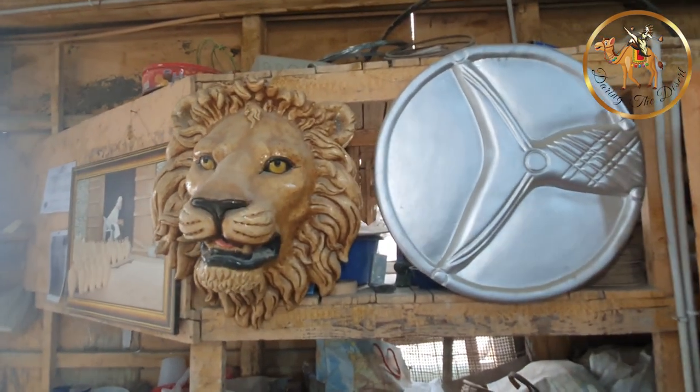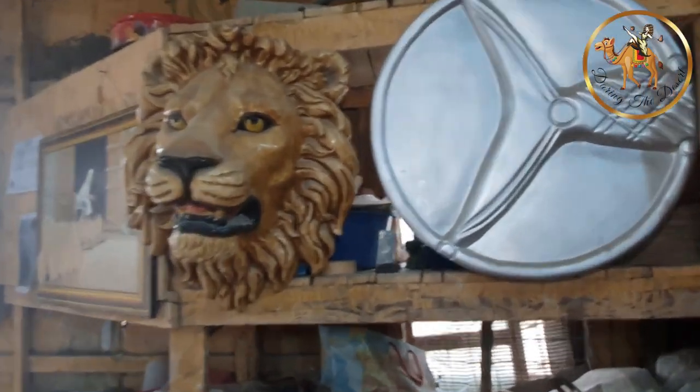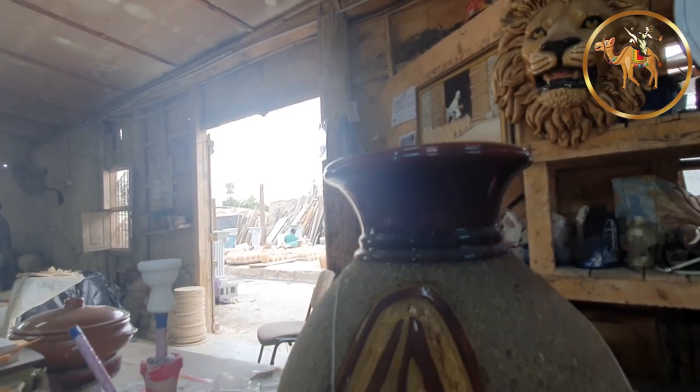The sales of the potteries increase on some occasions such as the fasting month of Ramadan, Eid, weddings, and students' graduations.